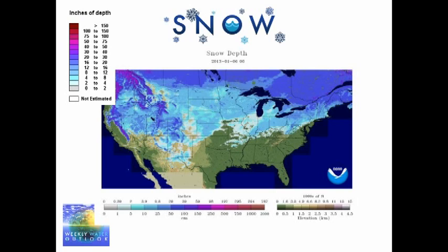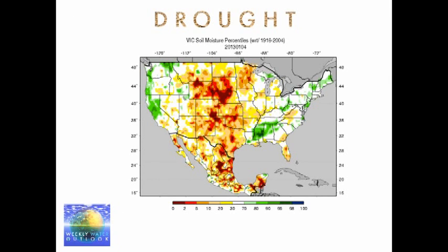Here's the snow depth as of early this week. What we can see is the areas, the deeper the shade of blue, the deeper the snow, and this shows the extent of snow across the nation. We're still looking at soil moisture percentiles negative or needing of rain over a broad part of the middle part of the nation.